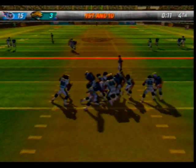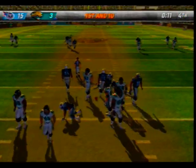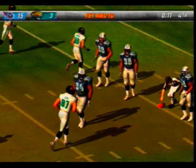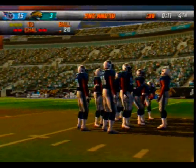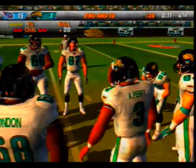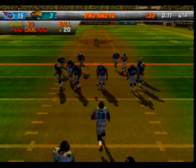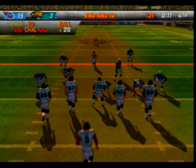Going to the air on first down. They reached him just as he was throwing. Taking shots like that will really affect his rhythm with his receivers. Second and 10. Ball on the 20-yard line.